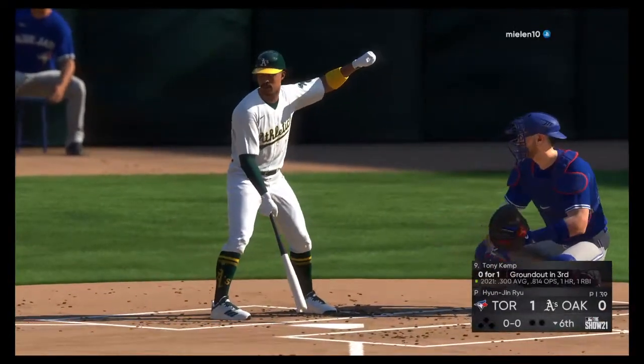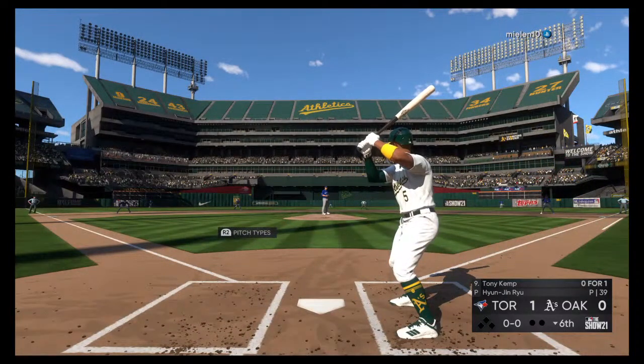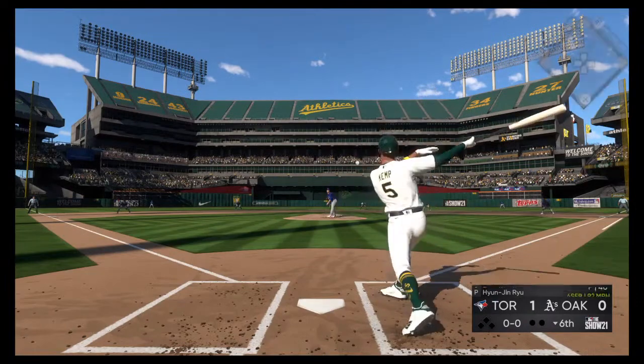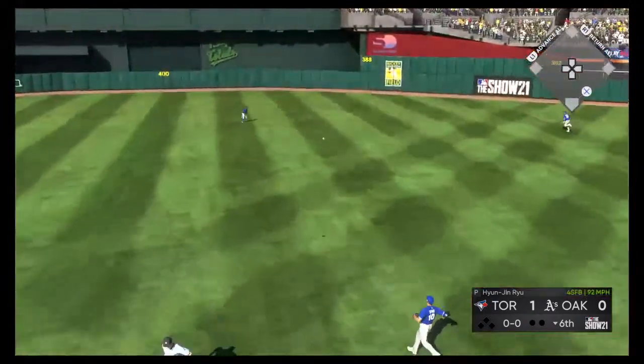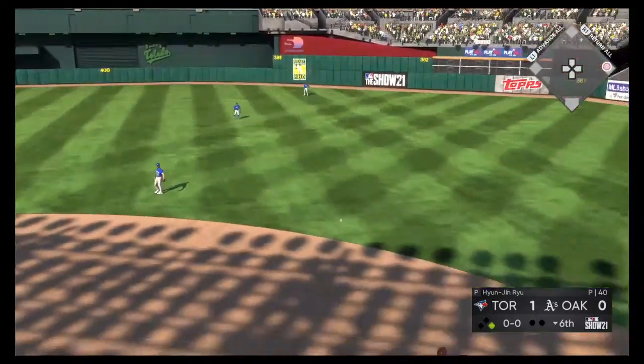Bottom of the inning now, and set to go is the second baseman, Tony Kemp. Here's the first pitch. Swing and a liner. And that's a base hit, 1 for 2 in his first couple of plate appearances.